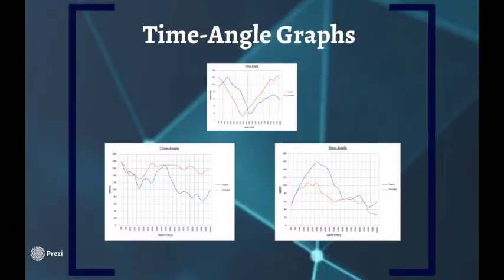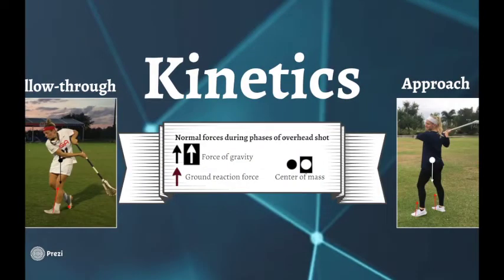So here are some time-angle graphs. I took the numbers in Kinovea and converted them to graphs. I computed three graphs: the wrist compared to the shot cycle, the elbow to the shot cycle, and the shoulder to the shot cycle. The blue is Taylor Cummings, and the orange is Georgia Miller. Next, we'd like to talk about the kinetics of a lacrosse shot.